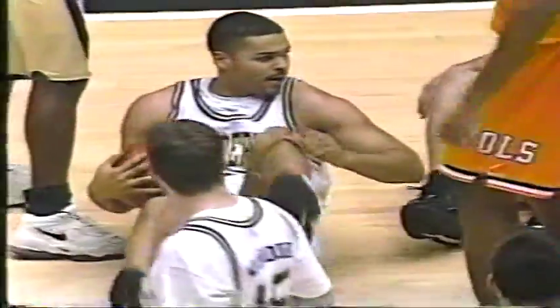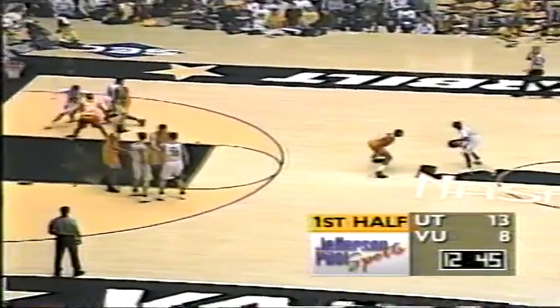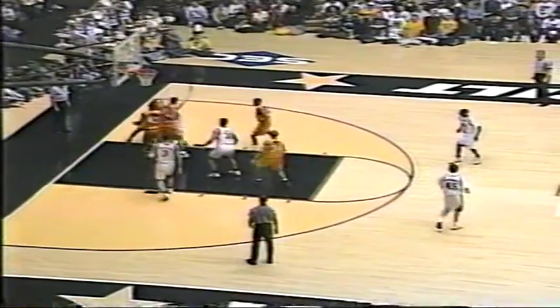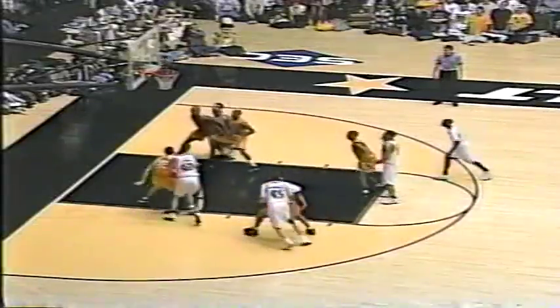12:50 to go in the first half. Tennessee leads 13-8. Vanderbilt has the ball. Prater will bring it in front court. And Prater sets a double post on the left side. Lob pass goes to the inside with the ball. Whitehead tied up down low, fighting for the loose ball. A foul's going to be called against Tennessee. 39 to go in the first half. Whitehead sucker tosses up, missed.